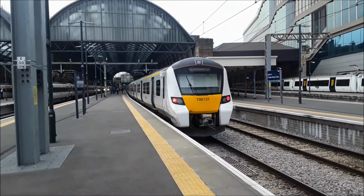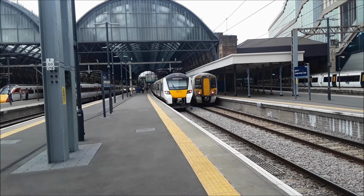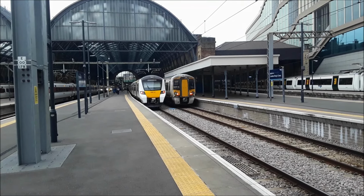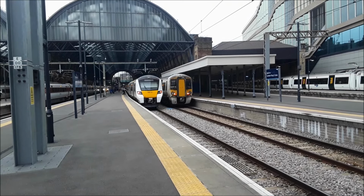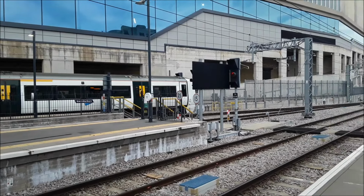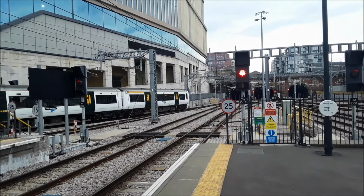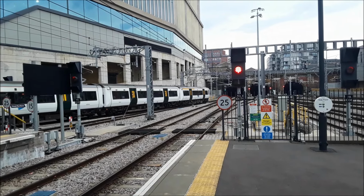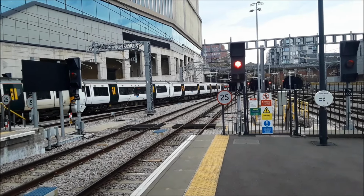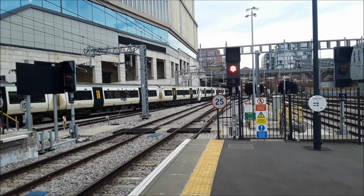Hear the fans in that working overtime. There's a contrast between two units operated by the same firm, 387 and 700. Okay, then departing now is the 1757 Great Northern service to Cambridge. So it's been worked by 387 104 and 387 111. One looks like it's just come straight out the factory. The other one looks like it's been working for its living.